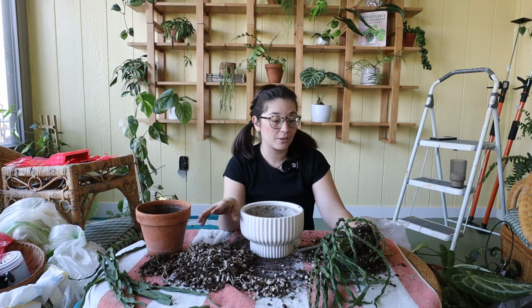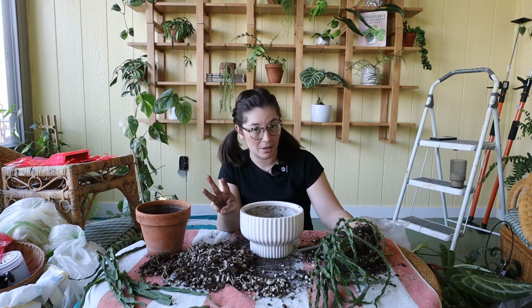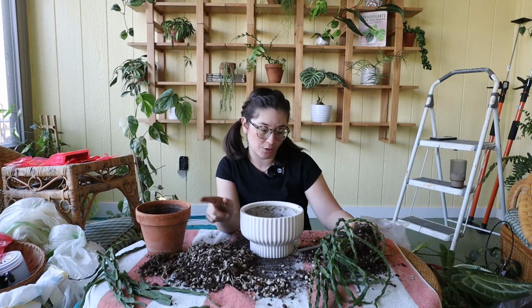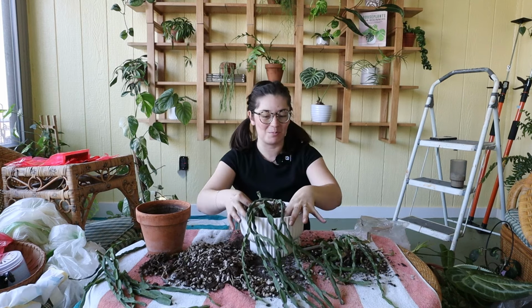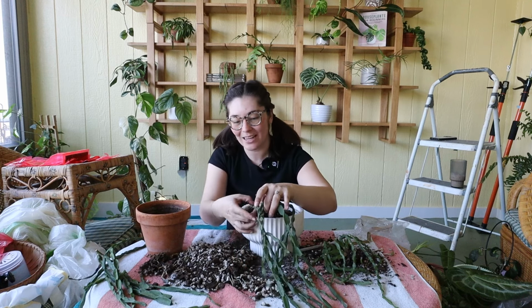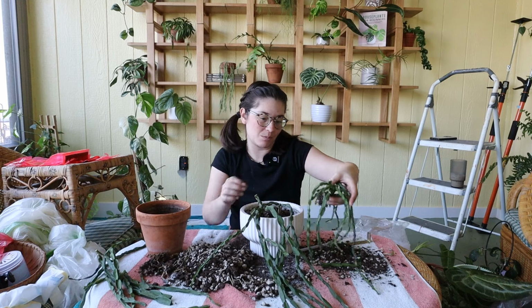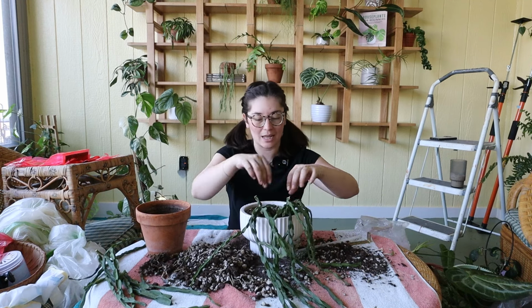So the ingredients of Dela Tank's soil are organic compost, coco chips, and pumice. It also comes pre-fertilized with Tank's organic super mix fertilizer. And I love that, because when you're dropping pieces of this plant, you know your plants are getting an initial boost. Sometimes being repotted can be hard on them, so if they have a little extra boost, that can help.